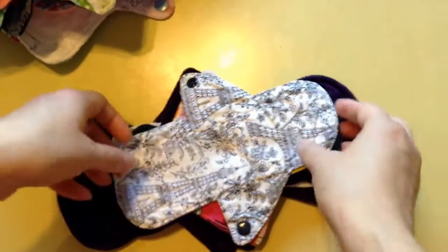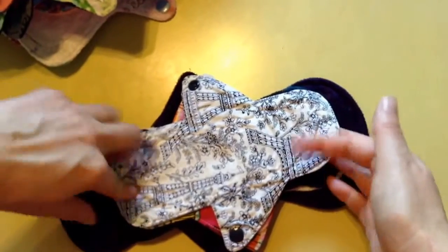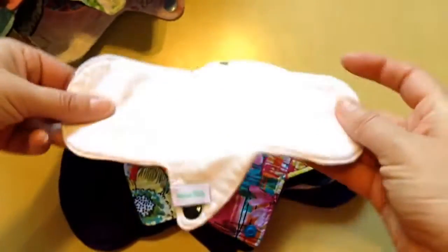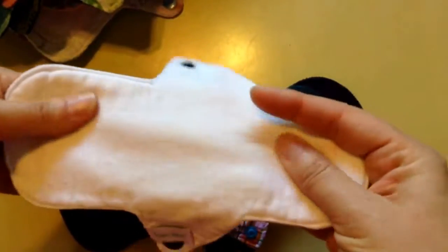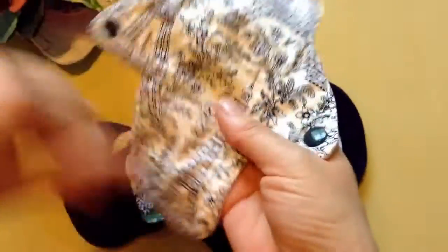Mama cloth, I actually got this one in a D-stash. Love it. 7.5 inches or something like that. Cotton topped, and I think it's a flannel back. It might just be a cotton back. It is so soft, though, really.